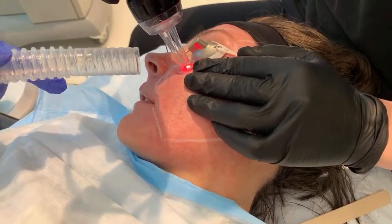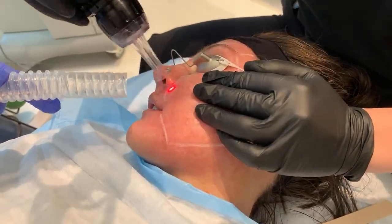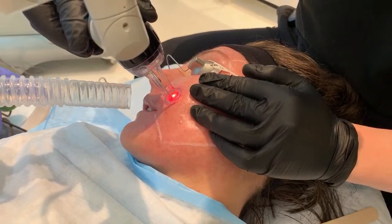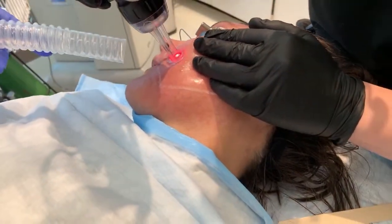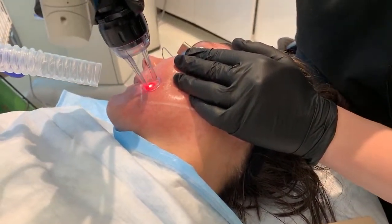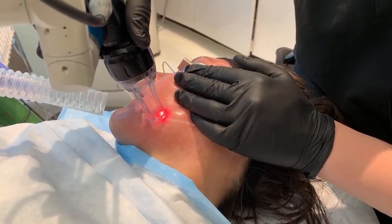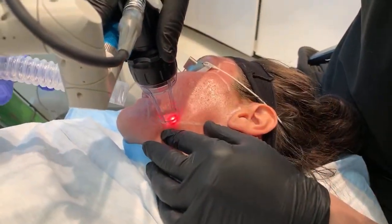We're doing right now the deep portion of the laser called Deep FX. And this is going to remodel over time. She won't see the results from this immediately. This will come over the next 3 to 6 months. But she's going to see a lot of scabbing and redness over the next couple days to a week. On her, because of her skin tone, luckily, we can go a lot stronger, which is what I'm doing.